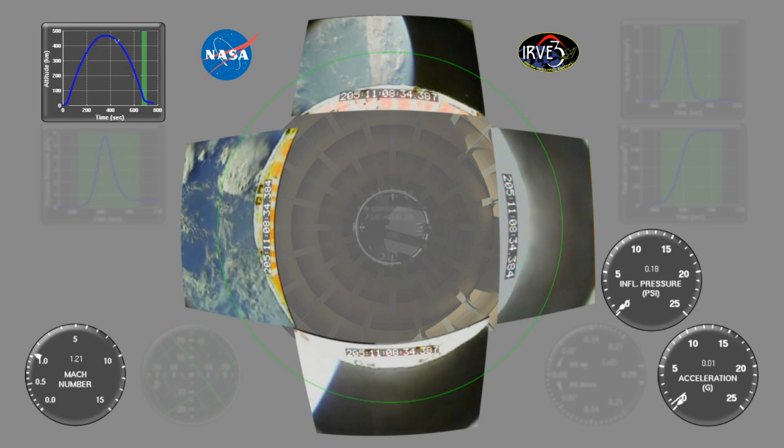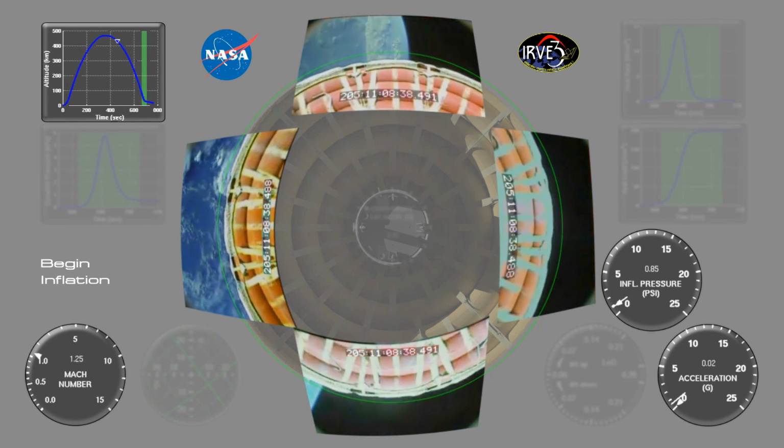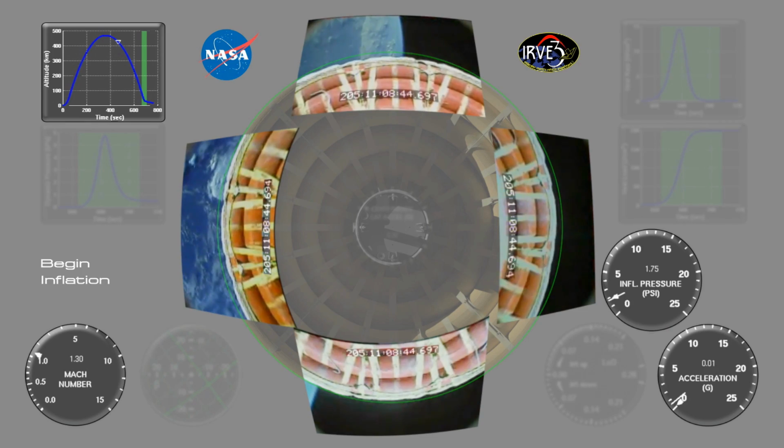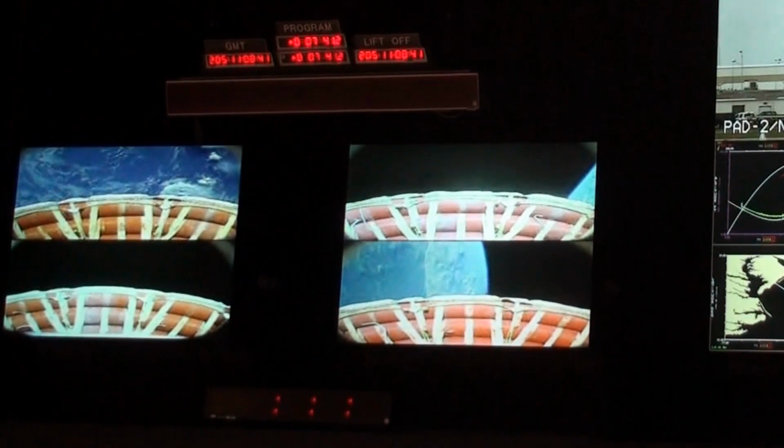It took the shape in less than a minute. It was, as far as we could tell, fully inflated, but of course it really was going to take several more minutes before we get to the 20 psi that it needed to withstand the atmospheric entry. As the data came in, researchers could see that the heat shield was holding its shape perfectly and that the craft was right on course.